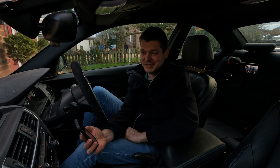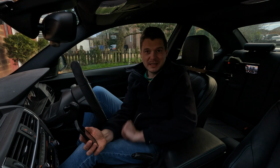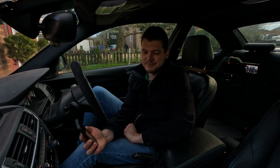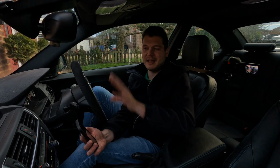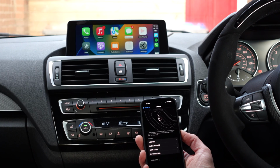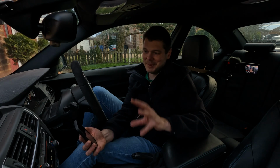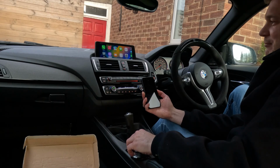Also, I forgot to mention, this is a full screen version of the software. So if you would purchase it with the car, you would only get a partial screen. You wouldn't get full screen Apple CarPlay. With this hack or reprogramming, you actually get a full screen Apple CarPlay, which looks absolutely brilliant. I finally will be able to use my Waze, my Spotify will look so much better. So absolutely buzzing about having Apple CarPlay in my car. Something I'm gonna be really happy with.